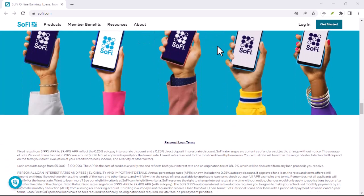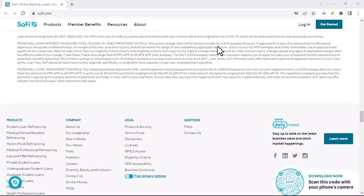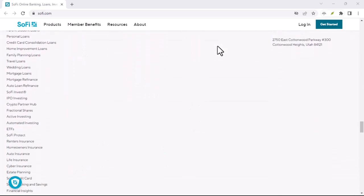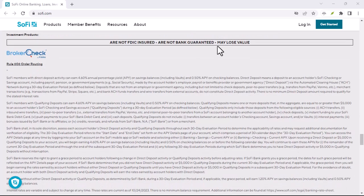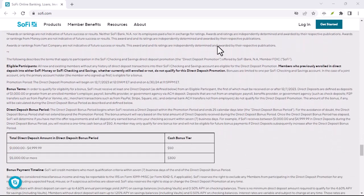Now, why do people care so much about origination fees? Well, they can significantly impact the overall cost of a loan. If you're borrowing a large sum of money, even a small percentage can translate into a substantial fee. So, it's natural to want to know if you'll be facing this additional expense.